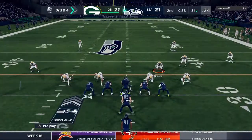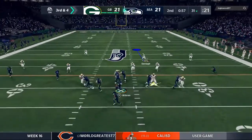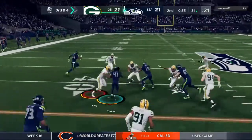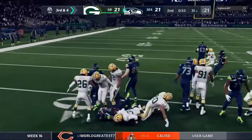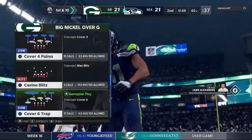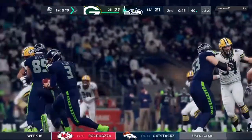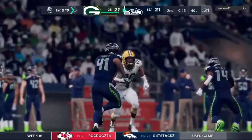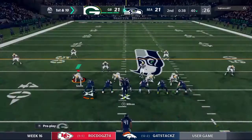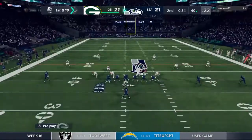Now they face a 3rd down and 4 after that incompletion on 2nd down. On 3rd down, Turner, and he will have a first down here at about the 40. Bit of a surprise they ran it on 3rd and medium. Proved to be the right call. 1st and 10. For a lot of guys playing this game, there's no better feeling than running right through a tackle. He's able to lower his center of gravity and churn his legs for a really nice pickup.